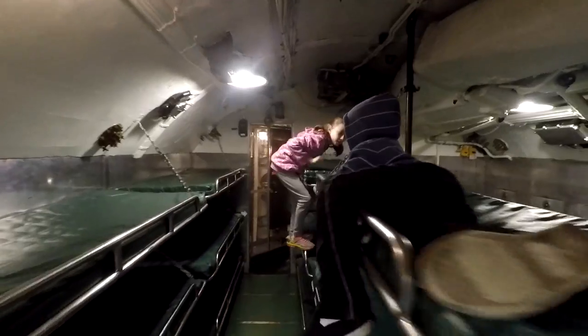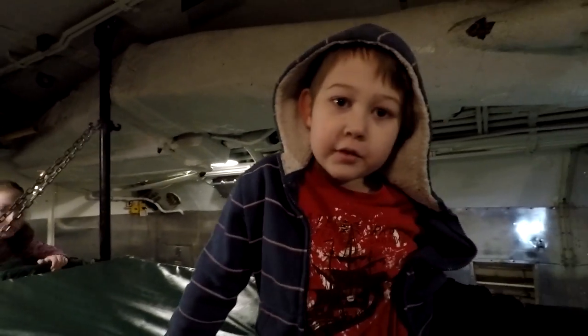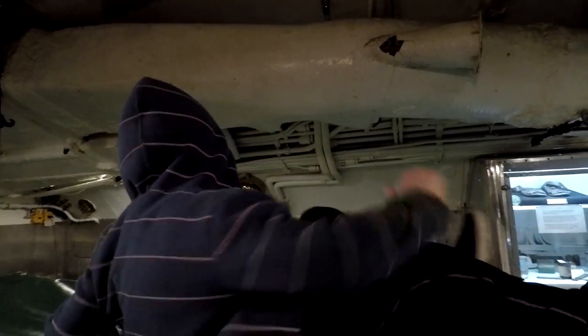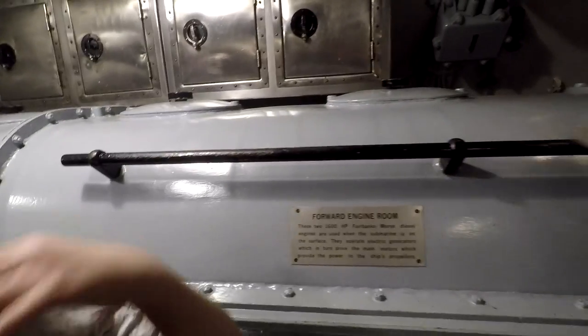Niall, is this your new bed? Yes. Where are we? In a submarine. Do you know the name of the submarine? The USS Drum. This is the engine intake, air intake silencer. These are Ford engines here, diesel engines.